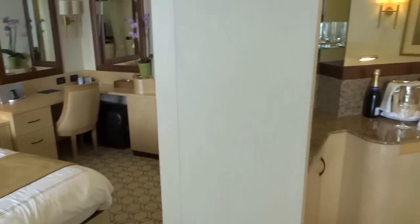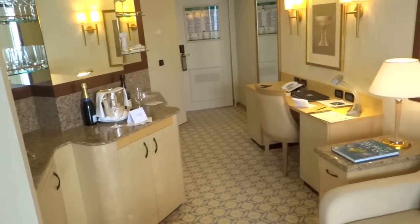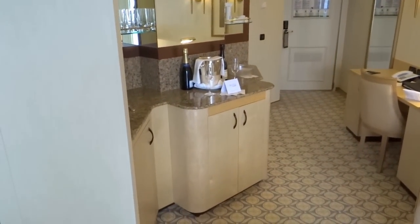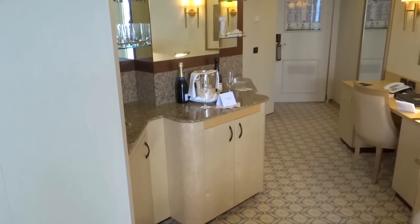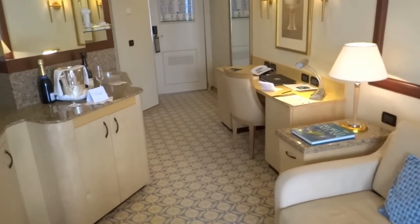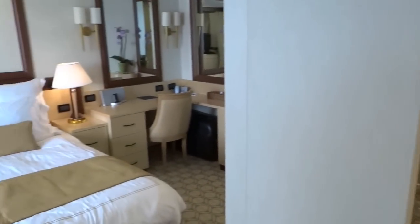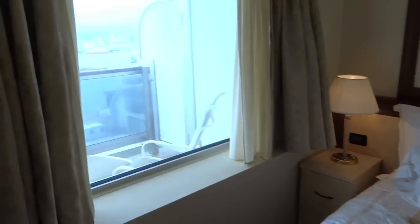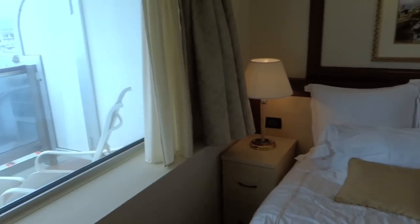So I'll just swing around so you can see this little seat area and the mini bar. You also have a fridge there, which is stocked with various soft drinks, and also you get to choose two large bottles of alcohol, which is included in a Queen's Grill fare. So you have this very comfy bed, which I've already spoken about. And we'll go into the balcony a little bit later and take a look at that.